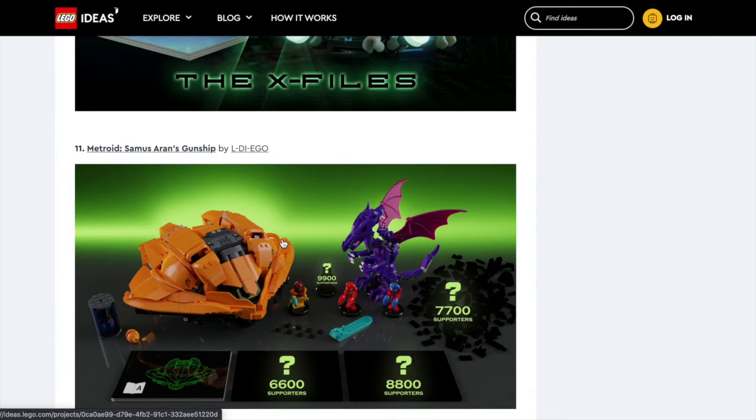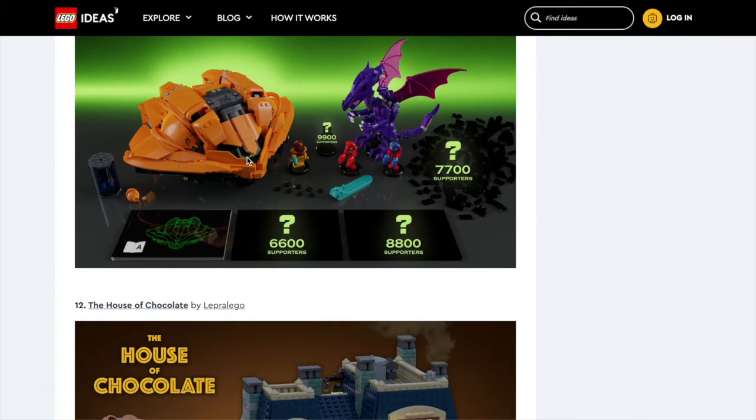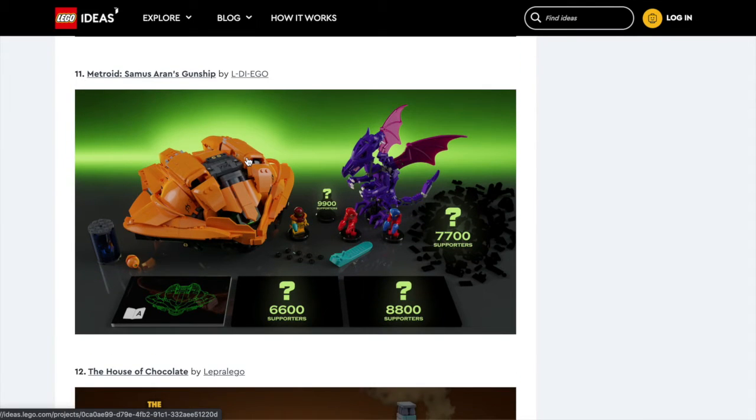Next up, we've got Metroid Samus Aran's Gunship by El Diego, and I think this could happen. Samus, I don't know who. I know the character from Smash Bros. I don't know most of these characters. I think they're a Nintendo property, but the build is really cool. I think it's a really nice design using all those orange pieces. And then the dragon is really unique, using some cool parts, and then also some extra stuff.